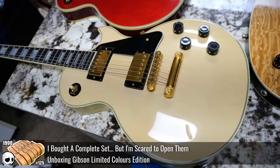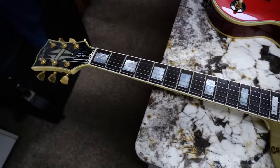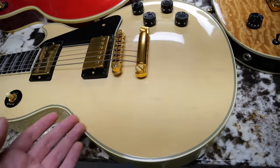Okay, so this is the limited colors edition, where in 1990 they decided to do some limited colors. This is a trans white finish, so you can actually see the wood grain.